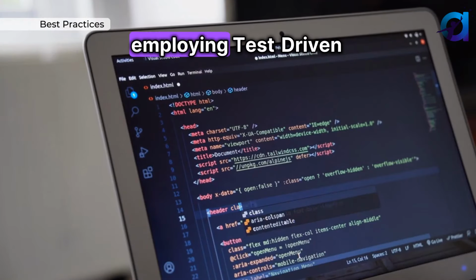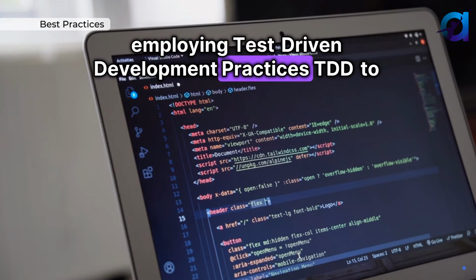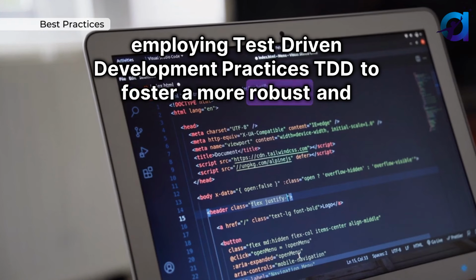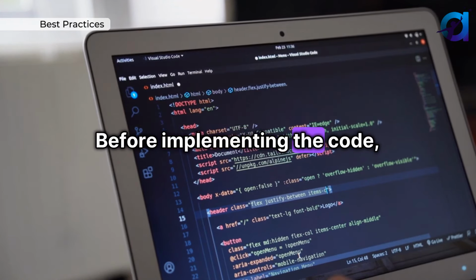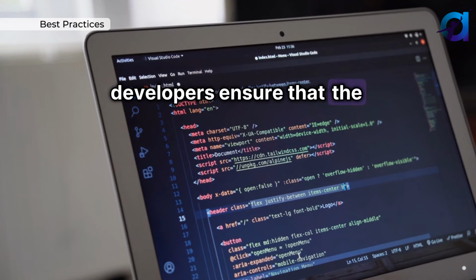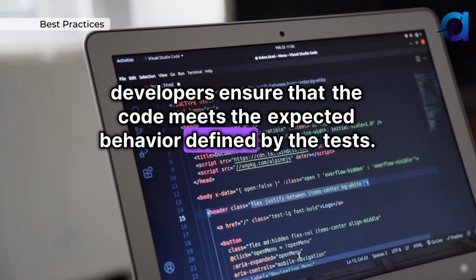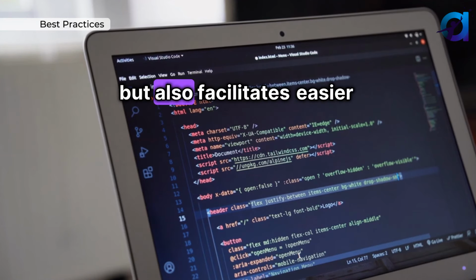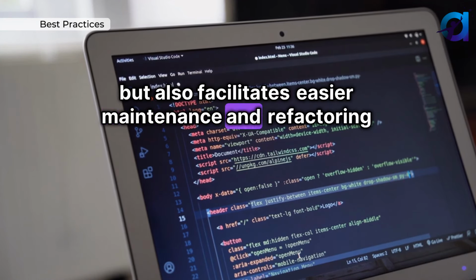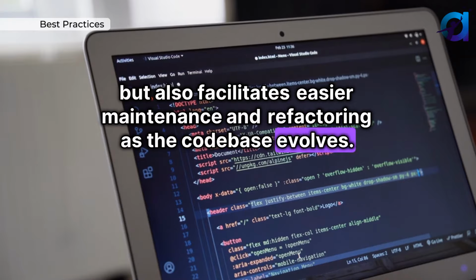Secondly, employing test-driven development practices, TDD, to foster a more robust and reliable code base. By writing tests before implementing the code, developers ensure that the code meets the expected behavior defined by the tests. This approach not only improves code quality, but also facilitates easier maintenance and refactoring as the code base evolves.